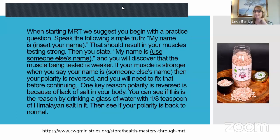And guess what he tells you to do? Which I thought was so neat, because we talk about this all the time. So if your polarity is reversed, if you're not muscle testing very well, or it doesn't feel right to you, you can't really tell, it's not a definite yes or no, you're probably lacking salt in your body. So again, the suggestion was to take a little bit of water with some salt and then retest it, see if your testing was better.